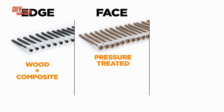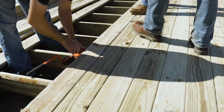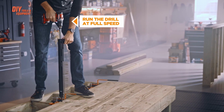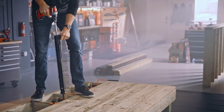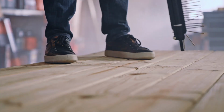It works exclusively with CAMO proprietary fasteners, including collated edge screws for hidden fastening of treated wood, composites, and PVCs, collated face screws, and universal deck clips for groove decking. The tool pairs with a cam lever to straighten and lock boards before fastening. With easy bit changes and simple operation using a drill, it speeds up deck building. Its depth release clutch ensures perfect screw placement every time, making deck installation faster and more efficient.